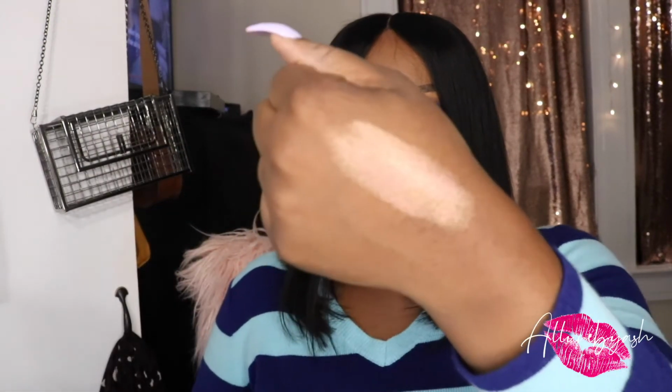So this is what it looks like. I'll swatch it for y'all. This is beautiful. It's that beautiful rose gold iridescent. So that'll be super pretty as a highlight as well, just to blend into the cheek. Bomb. And the fact that it smells so good too. So that's all the makeup products that I got.